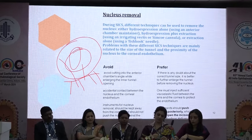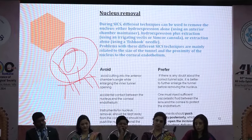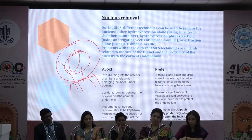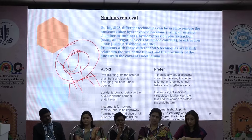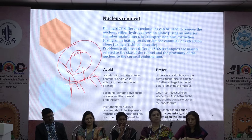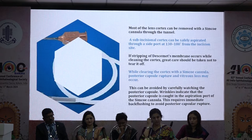So if we are delivering the nucleus from the up direction without pressing the sclera, what happens is it will again lock our wound, the nucleus will not deliver, and most of the time it hangs up. So slightly pressing the lower sclera at the time of delivery will help you a lot in that.